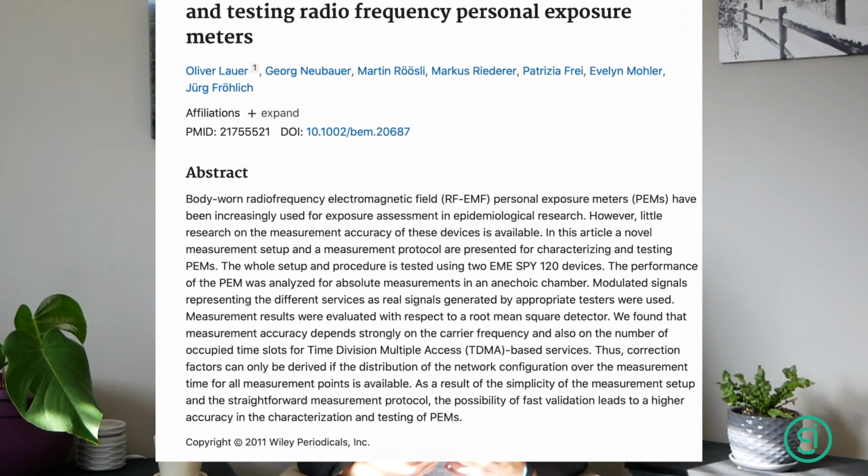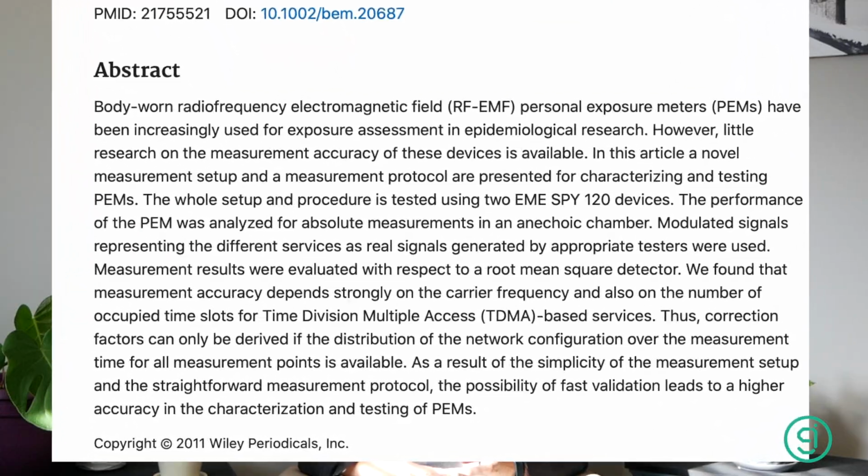So also small sampling windows, long measurement durations, detection limits, calibration and temporal drift correction, and not to mention one must be aware of the temperature and humidity, crosstalk between other devices, and duty cycle sensitivity, which are potential issues for measurement as well. The results of studies on some of the PEM's accuracy can be found in Bolte's study posted below. There are a great many issues in real-world measurements that could lead to a higher measurement uncertainty, such as things like TDMA, or time division multiple access, so base services.